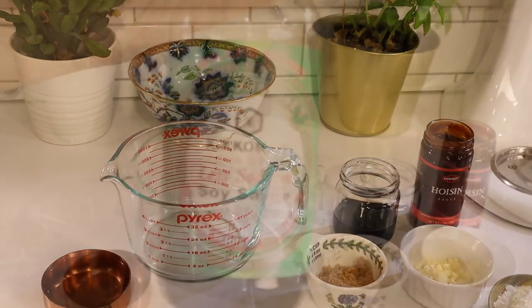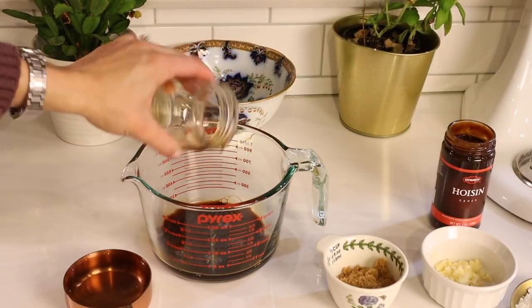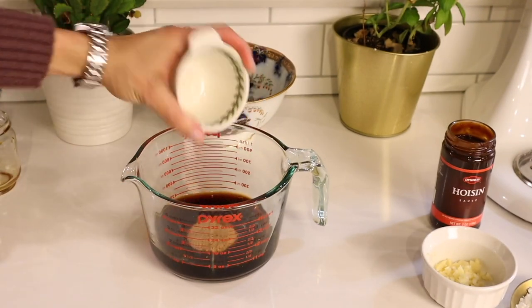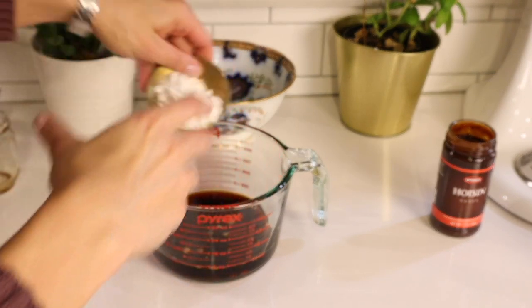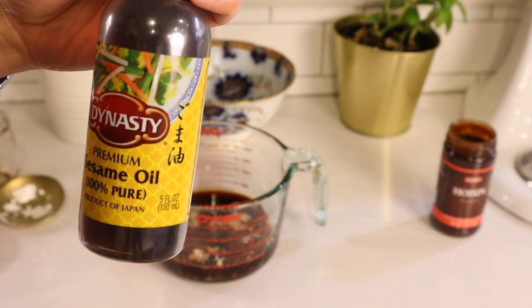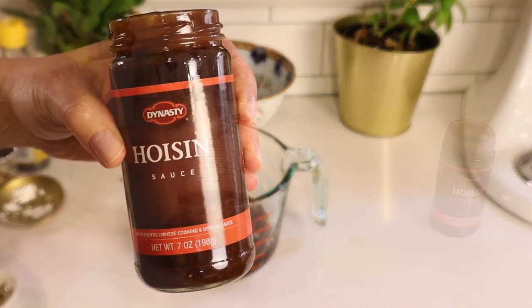Now I'm going to make the sauce, which is really easy, and you can improvise on this depending on what you have. So I start off with some soy sauce, some warm water, brown sugar, some chopped garlic, then I add some cornstarch, which will thicken it up. Some ground ginger, but if you have fresh ginger, feel free to use that. And then I add some sesame oil and some hoisin sauce.